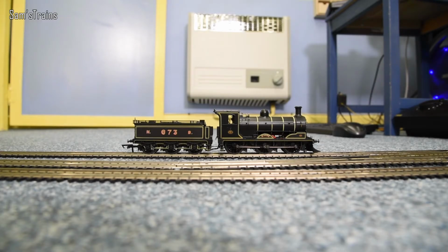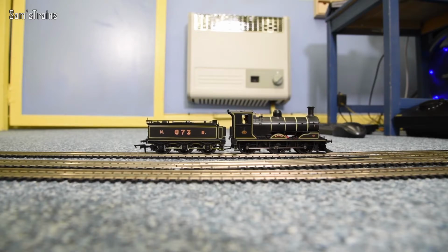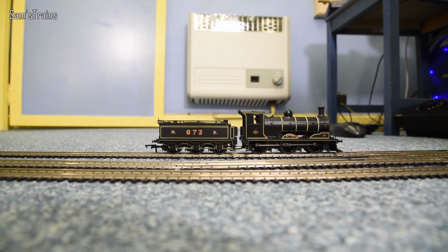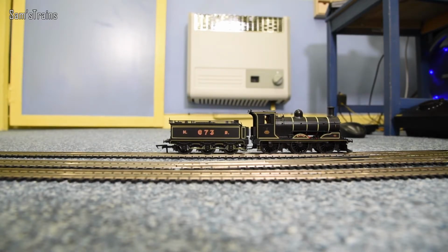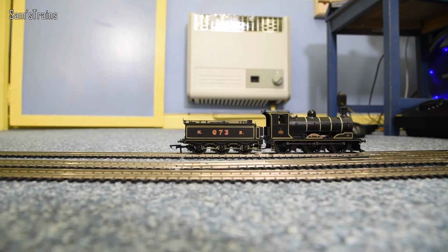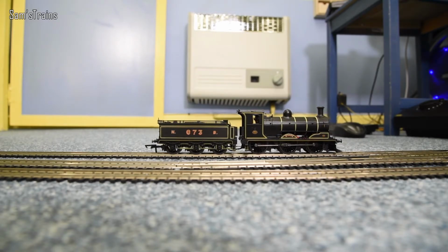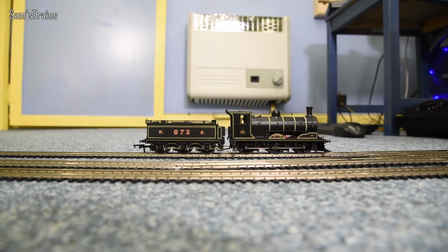So I'm going to set it to a shunt speed. By the way, I can't seem to get it to go any slower than this 5 miles an hour. It just considers itself off, I think. If I go any lower, I'll have to try it on a different controller. But actually, for once, as you can see, running this loco in has brought about a massive improvement. You can see it's now beautifully smooth at that slow speed. Really, really good. So, yeah, the performance is actually really, really good.